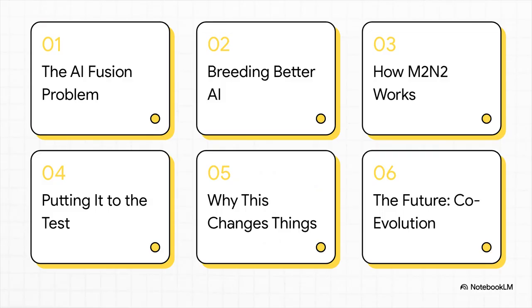All right, so here's our game plan. We'll start with the AI fusion problem, why this is so tricky. Then we'll get into the cool part, breeding better AI. We'll look at how this new method, M2N2, actually works, see how it did in some tests, explore why this really changes things, and wrap up with a look at the future, which is all about co-evolution.